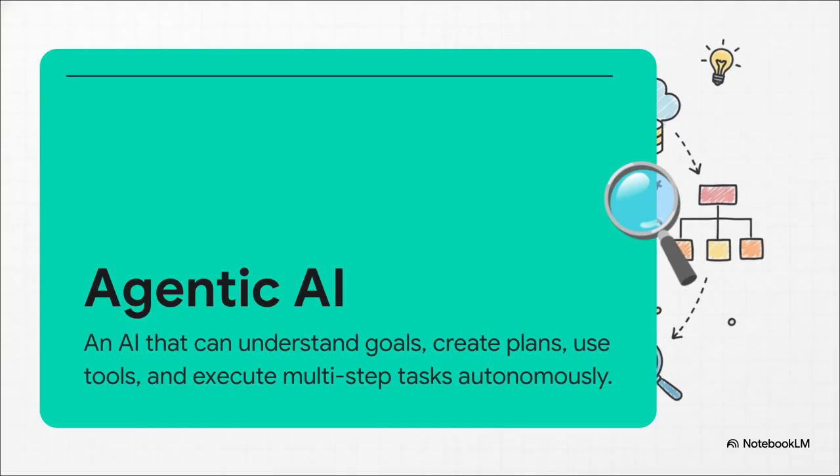Okay, so at its core, an agentic AI is defined by this powerful combination of abilities. It's not about just completing one little function for you anymore. Instead, you can give it a high-level goal like, hey, fix this bug, or implement a new login feature. The AI then takes that goal, understands it, creates a concrete plan of attack, figures out the right tools for the job, and then executes that plan step by step, all with a pretty surprising amount of autonomy.